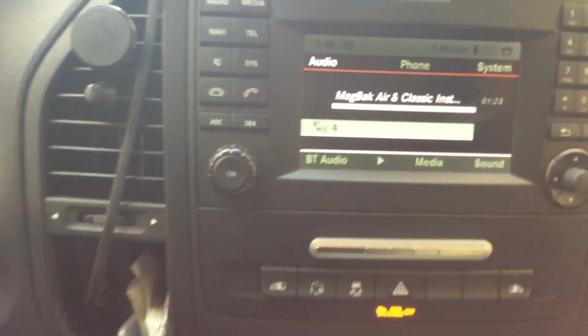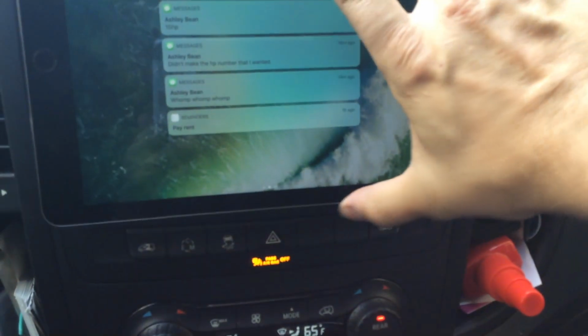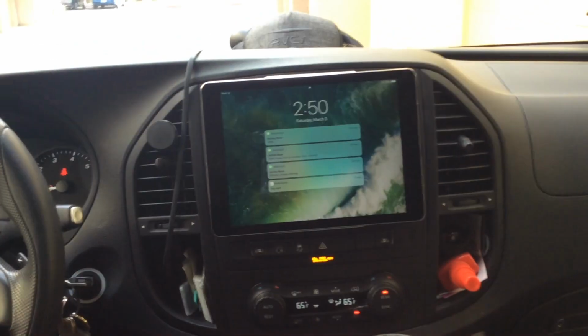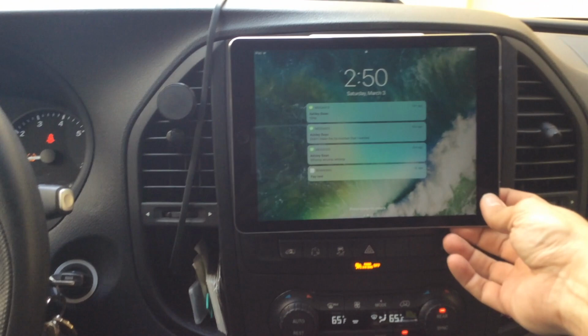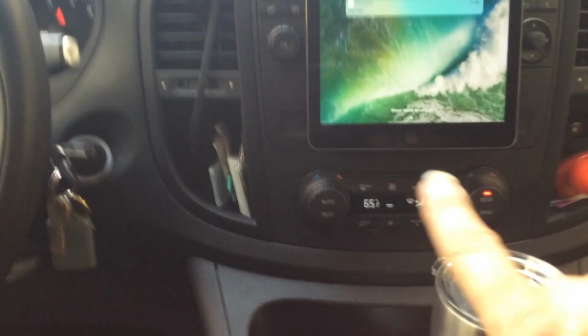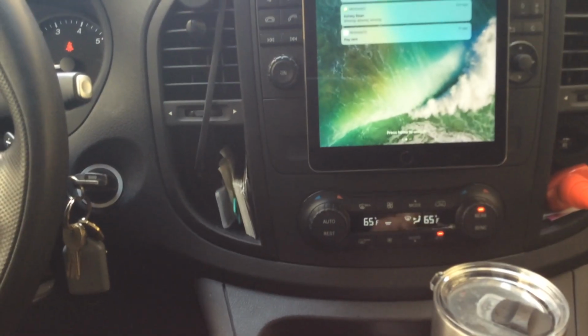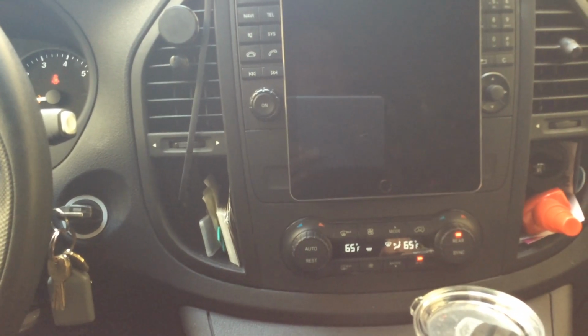Now, got the iPad Pro. You can put it on like this, as you can see, and it doesn't move. Then you can go like this. You can put it on like that. So it's pretty awesome. When it's like that, it blocks these controls, which is the only thing I don't like. But I can still get underneath them, and it's no big deal.